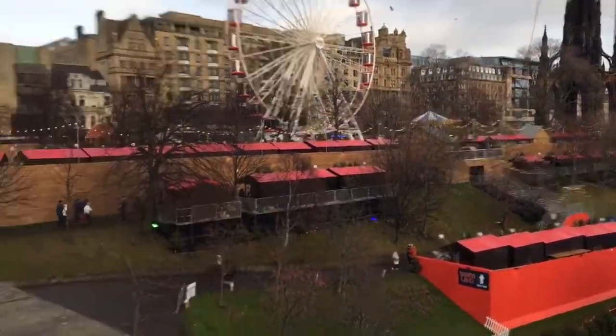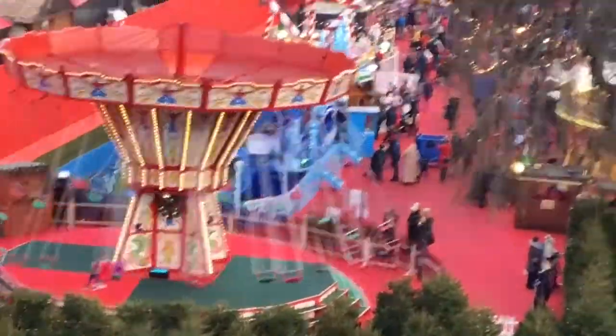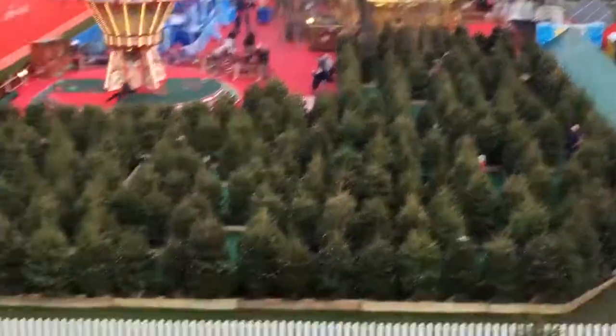In the Christmas market over there. It's a lovely view. But look at that, oh my god. And over here there's amazing Christmas trees, which is actually really cool. Here's my little sister. There you go, zoomed in your face. Hi mum. Hi. And hi dad.